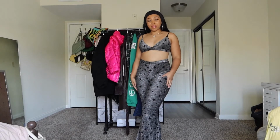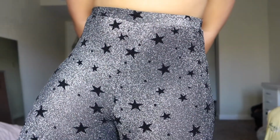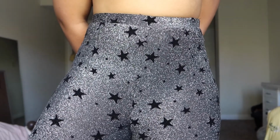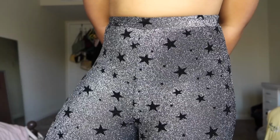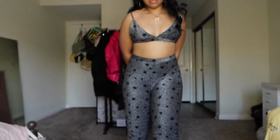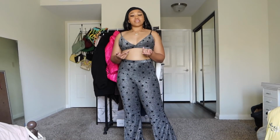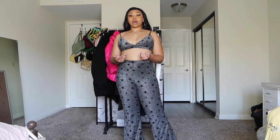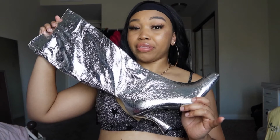This is the next item that I have for you guys. My camera's going crazy right here because of all of the sparkles reflecting against the light, but look at how pretty and shiny that is. Like, that is so cute. And they're flare pants. This is another two-piece set from SHEIN, and I think I'm in love. Like, I did not expect to actually like it. And now I'm in trouble because now I have to keep it. Thank you, SHEIN.